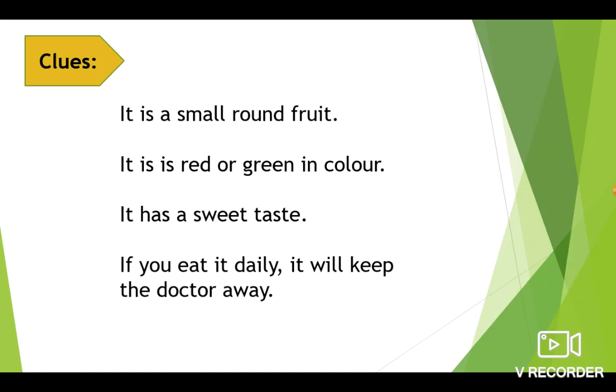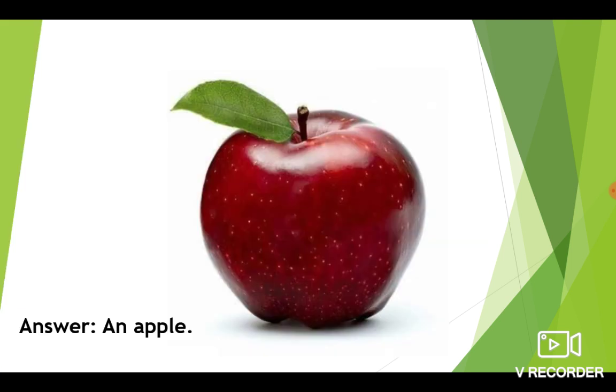It is a small round fruit. It is red or green in color. It has a sweet taste. If you eat it daily, it will keep the doctor away. Guess what it is? That's right. The answer is an apple. Very good.